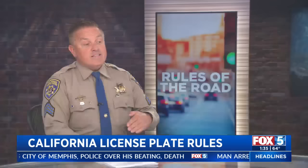In the instance where you have a new vehicle that doesn't have a front license plate, there is no such thing as a new vehicle in the state of California. In order for them to legally sell the vehicle in California, it shall have two license plates. What you more than likely have is a situation where a dealer has opted not to drill holes in the front of the vehicle to mount the license plate bracket.